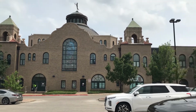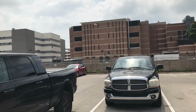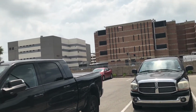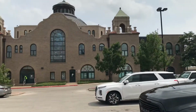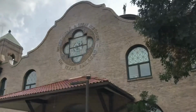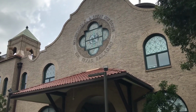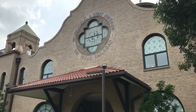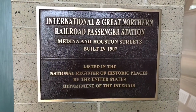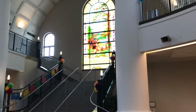So the railroad tracks themselves are on the other side of that wall, and there's just a couple left there now. I'll try to get a better shot. I'll at least walk around the building and get different shots of it. As you can see, it says the International and Great Northern Railroad, so I'll see if I can go inside. It's a pretty cool place.